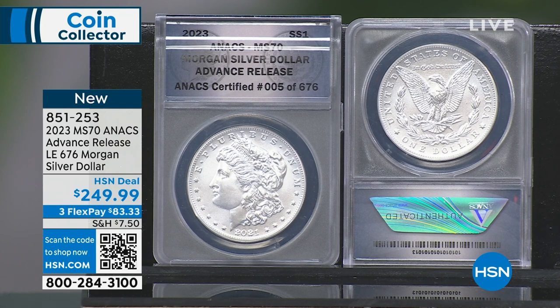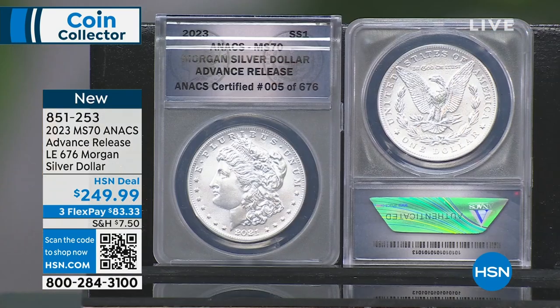Those are sold out completely. Sold them out in one show. Oh, geez. It's $50 less for the Morgan Silver Dollar, still with the red oak presentation box. Everybody's been waiting on this. And listen to this.